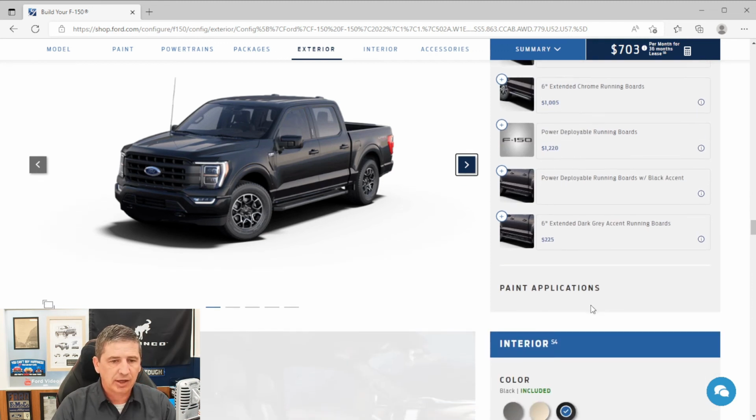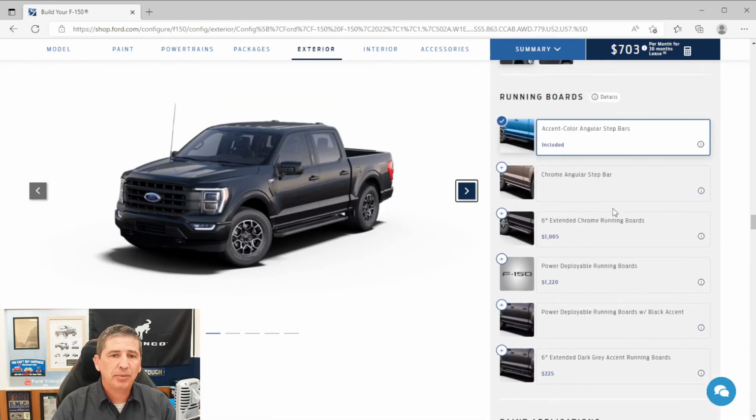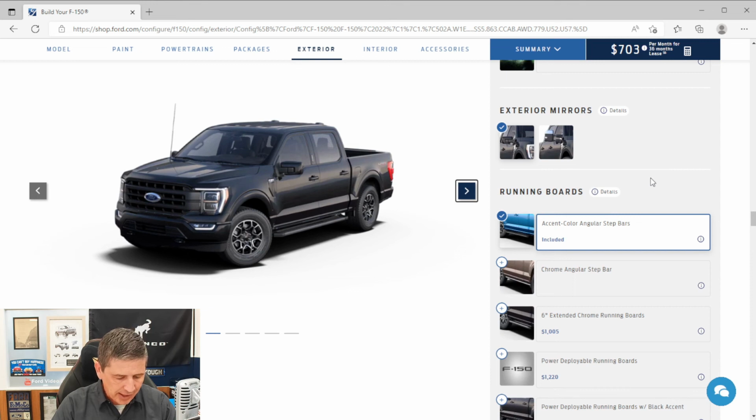Let's see, anything else? Two-tone paint. It says paint application, not showing it. Two-tone paint is available as well if you want that. Double check on that. Two-tone paint is optional on the 501 or 502A equipment group, not available with the Sport Appearance package, so only the Chrome Appearance package. So that's all your exterior options here.